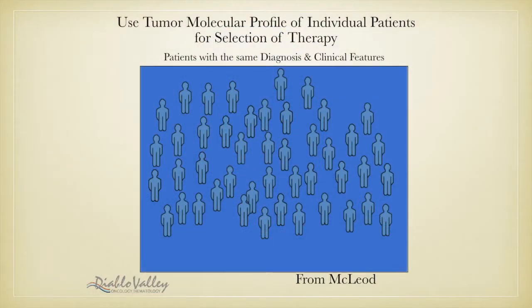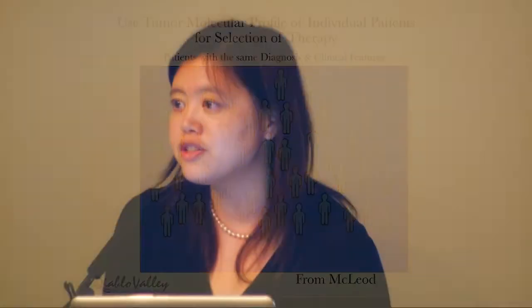So the use of the molecular profile is becoming more and more important in terms of selecting therapy for individual patients. We use this more in patients who have more advanced cancer, and that's how new therapies are usually developed. We first start with patients who have advanced cancer, and then over time we test them more in patients who have earlier stage cancer.